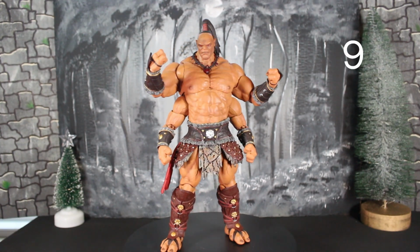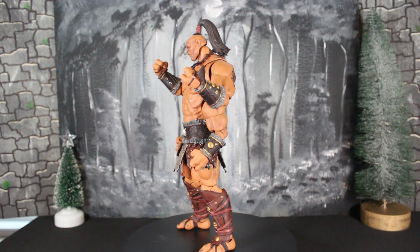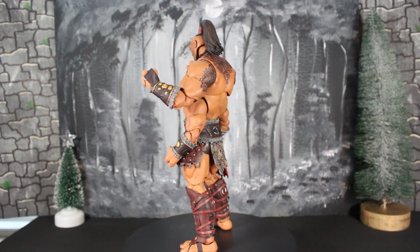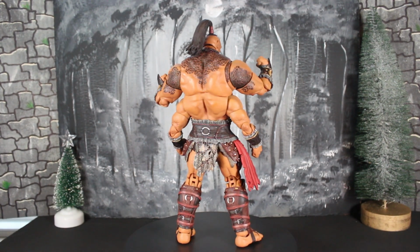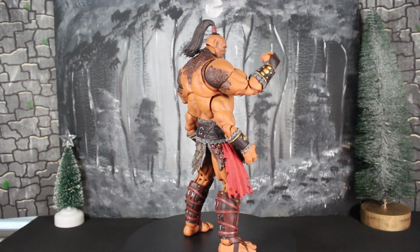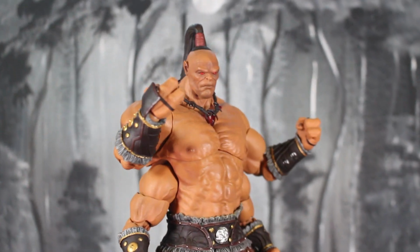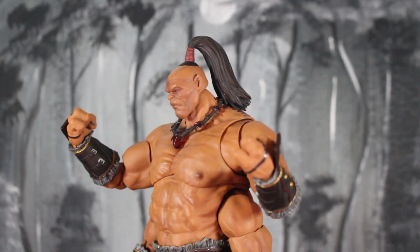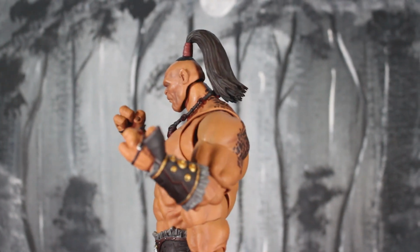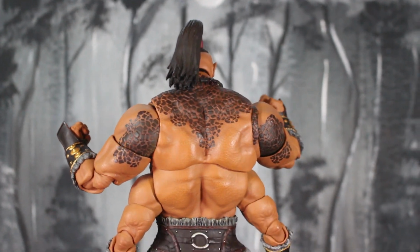And at number 9 is the Storm Collectible Mortal Kombat X Goro. And I remember when I got this, I said, man, this is the best looking Goro ever, man. This thing is so dope. Like, look at the detail of this move, man. Look at that. Got lots of head sculpts. You know Storm Collectible will always give a lot of accessories, but yes, had to put this guy in there, man.